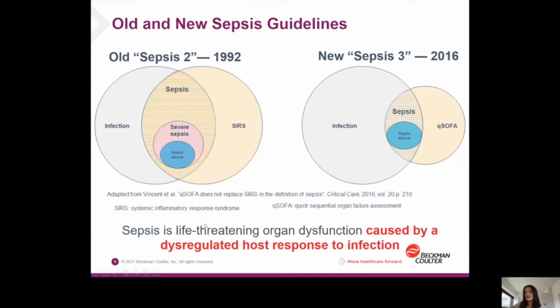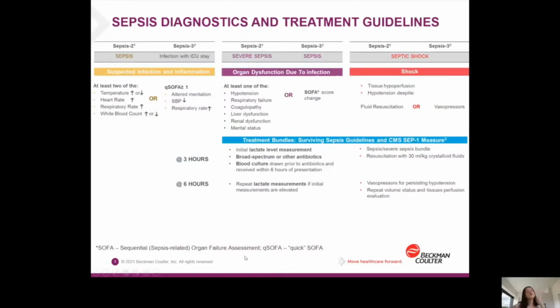So this really realigns and narrows down the definition of sepsis a little bit to make sure that when you say a patient is having sepsis, the patient is really suffering from a life-threatening organ dysfunction that is caused by a dysregulated host response to infection. So here is another way of looking at the differences in sepsis 2 and sepsis 3 guidelines.